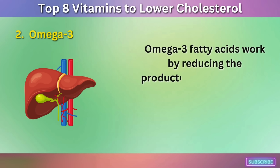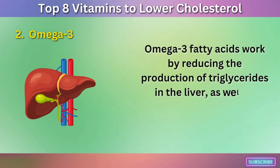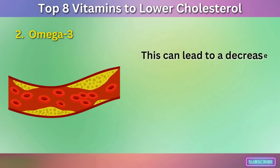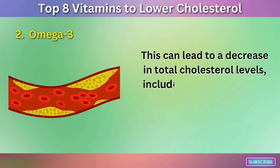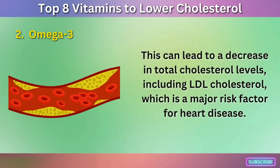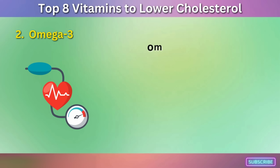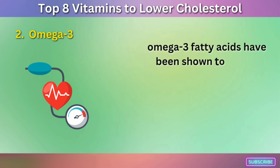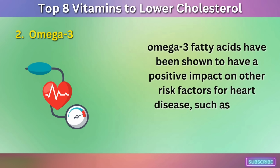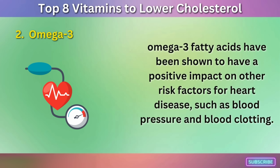Omega-3 fatty acids work by reducing the production of triglycerides in the liver, as well as enhancing their clearance from the blood. This can lead to a decrease in total cholesterol levels, including LDL cholesterol, which is a major risk factor for heart disease. Furthermore, omega-3 fatty acids have been shown to have a positive impact on other risk factors for heart disease, such as blood pressure and blood clotting.